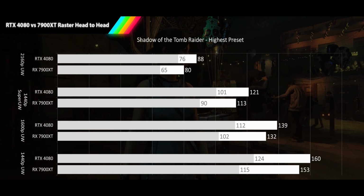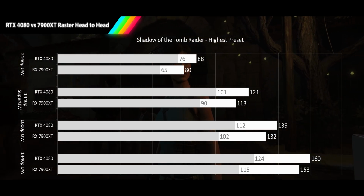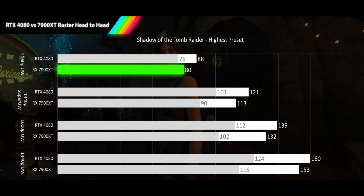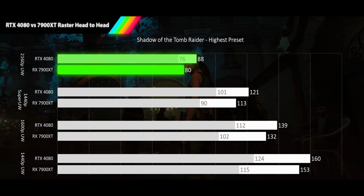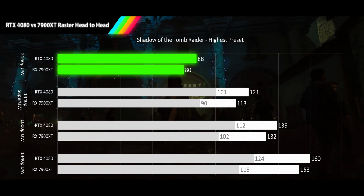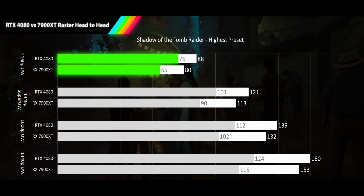Time for our cards to go treasure hunting with Lara in Shadow of the Tomb Raider, played at its highest preset. The tables have turned back to the 7900 XT's favor, with it delivering a smooth 80 FPS to the 4080's 88 at 4K Ultrawide. Both cards are delivering better than average 1% lows here, with 19 and 13% drops respectively.